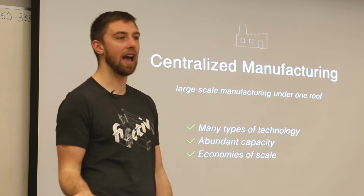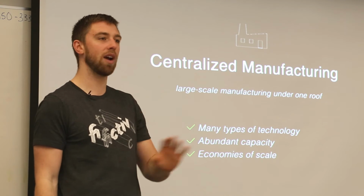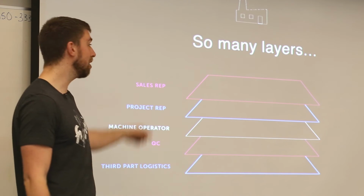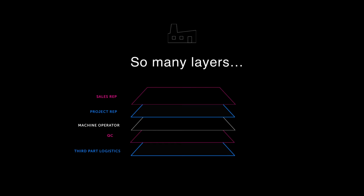But the challenge I had, when Ford said, here, build better infotainment systems, here's this centralized model, all these guys around the world that can build that thing for you, was that I had to deal with layers over and over again. I would have to get a part made, and I'd start at the sales rep. I then would get a quote, go back and forth.